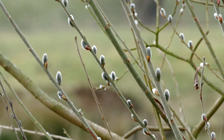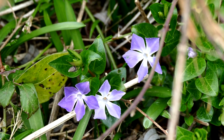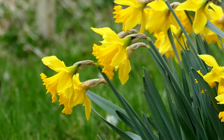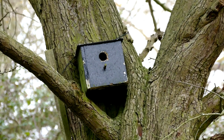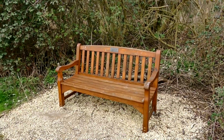And as we approach the spring equinox, the signs of spring continue despite the cold. The hawthorns are covered in blossom, there's a few early spring flowers on view, and in the words of poet William Wordsworth, a host of golden daffodils. Our first impression is that it really is a very nice, well-kept little reserve.